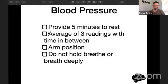With respect to taking a blood pressure, here are just some quick tips. Wait 5 minutes before you do it, so allow them to rest in either a supine or a seated position. Never take the first reading as the sole reading. Take an average of 3 readings, usually with 2 to 3 minutes in between. And the last 2 points are really key.